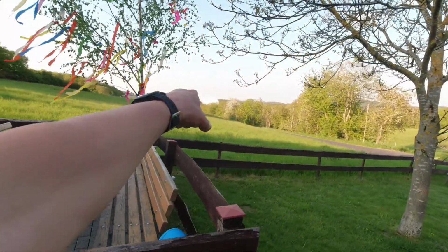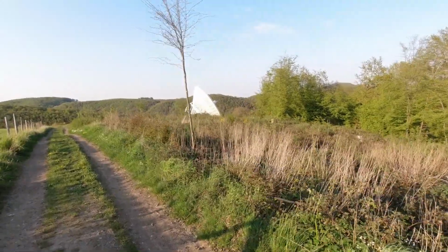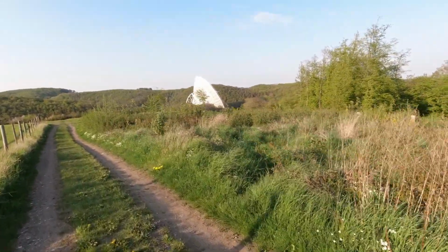Interesting place. So there's the telescope. I'm at the radio observation dish at Effelsberg, I think it's called, something like that. Well, it's a nice evening. I thought I'd come and have a look and see if I can see it a little bit close up. Everything round here is just hilly, to say the least. That is one big dish. I tell you something, you can get all of Sky, BT Sports, everything on that.